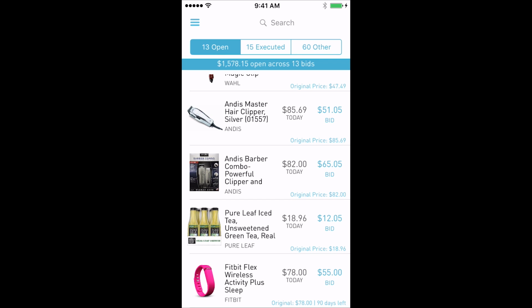I find the blue band across the top of your bid list a little frightening, actually. It's important. I mean, the dollar figure of open bids that I have is important, but it's a little scary, and I don't know if it's the first thing I should see when I open the app, because for me it might be a deterrent to executing more bids.